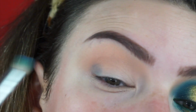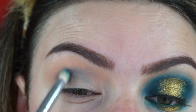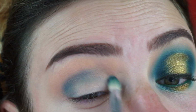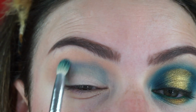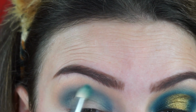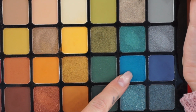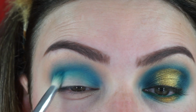So for my transition shade I used that peachy brown color, and I used just a tiny bit just to give a nice transition for the colors. Then I went with this purplish bluish color. I don't know how to describe that, but actually I didn't like that color and I switched it with the brighter one, with this color right here. And this is such a beautiful blue color, and I feel like it has a little bit of green in it. I don't know, maybe it's just me.